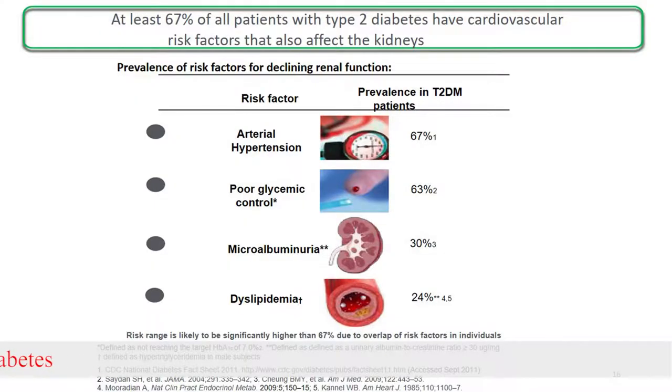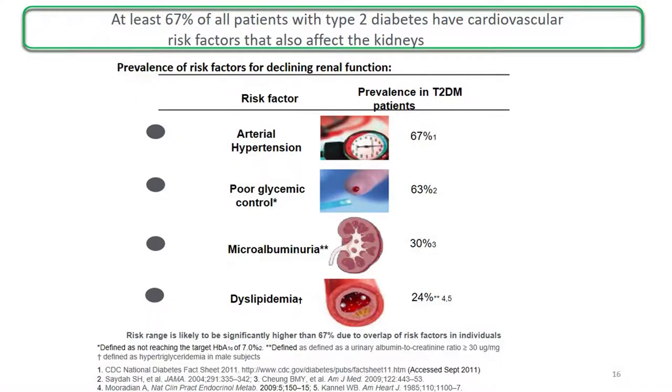So another thing I would like to stress is the cardiovascular risk. In patients with diabetes with CKD, there are many causes for cardiovascular risk. Number one, arterial hypertension, 67%. Poor glycemic control, 63%. Microalbuminuria, 30%. And dyslipidemia, 24%. There are a lot of problems with the CVD risks.